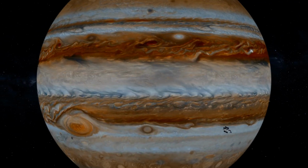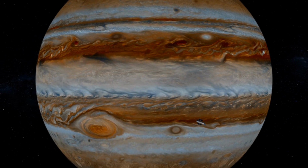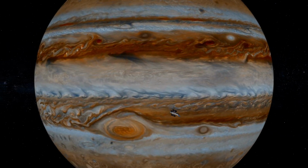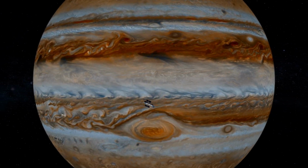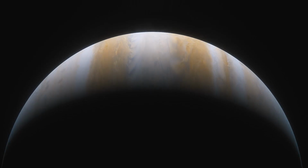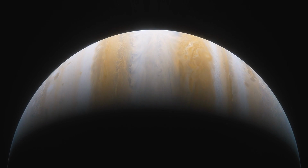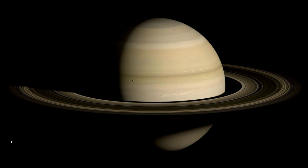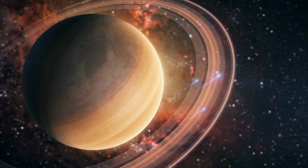And as you gaze upon this swirling giant, your eye will likely be drawn to the Great Red Spot. This isn't just any storm, it's a gigantic, centuries-old hurricane raging across Jupiter's atmosphere. It's so vast that it could swallow several Earths whole. Jupiter, with its sheer size and enduring storms, is a powerful reminder of the incredible forces at play in our solar system.